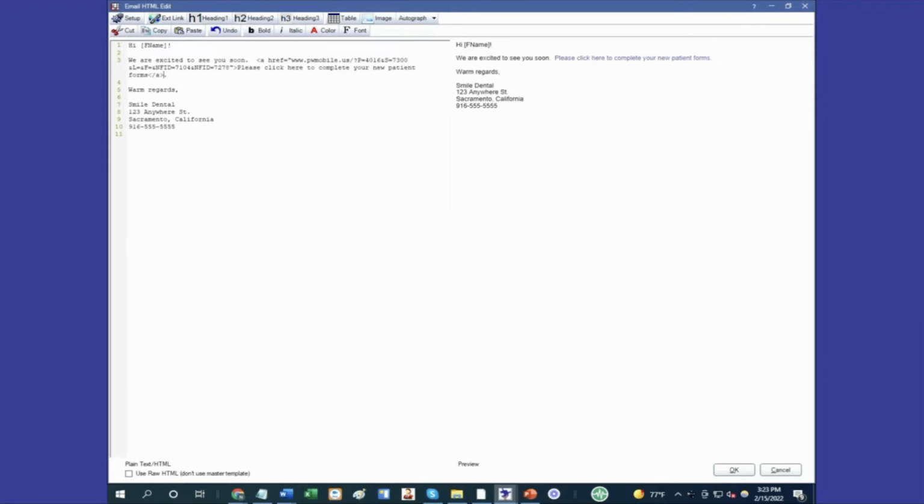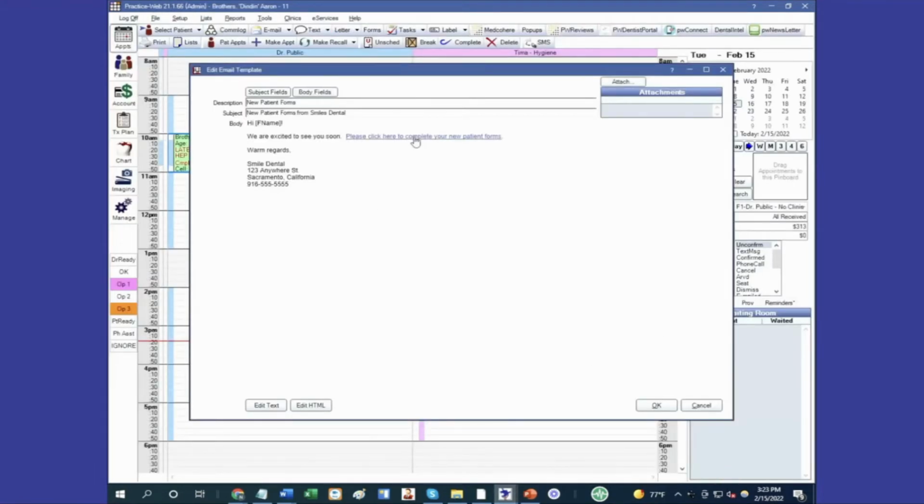Now, if I go back out to look at what it looks like, you can actually see it right there on the right side. So that just looks a little bit nicer. You don't have a raw link in the thing, but you can do it either way. Again, we can help you set this up. We've created this one here through the edit HTML, and now we're ready to use it.